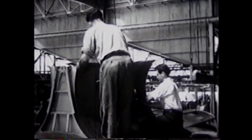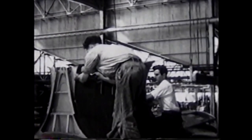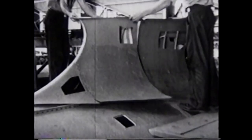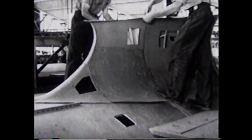Above the hull in the superstructure, the flight mechanic station takes form. From here, the mechanic will regulate the retracting floats, the majority of the engine controls, and check the engine instruments, thus relieving the pilot to some extent in the handling of this giant craft.